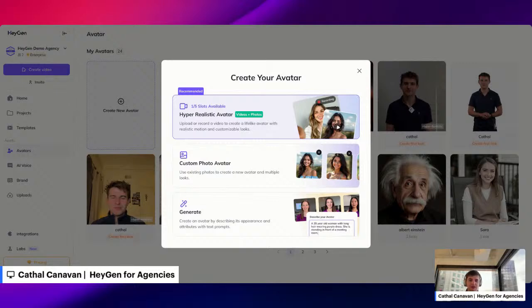And most recently, you can type in a text prompt to create an avatar as well of a digital or virtual person that doesn't exist. One of the things we mentioned on the webinar 2 weeks ago is we're now working to combine our photo avatars and our video avatars.